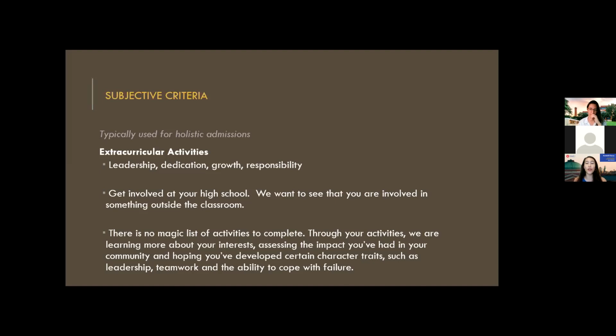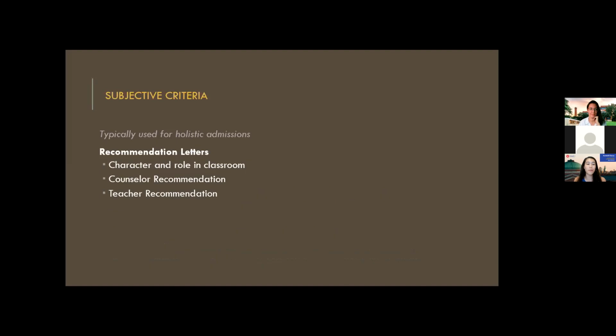And so a good thing to remember is there is no magic list, right? There's nothing that's going to guarantee you admission anywhere. And then there's also certain things that aren't going to prohibit you from gaining admission somewhere. We're really just hoping to learn about you, and we want you to follow your passions and really do what you love to do throughout high school.